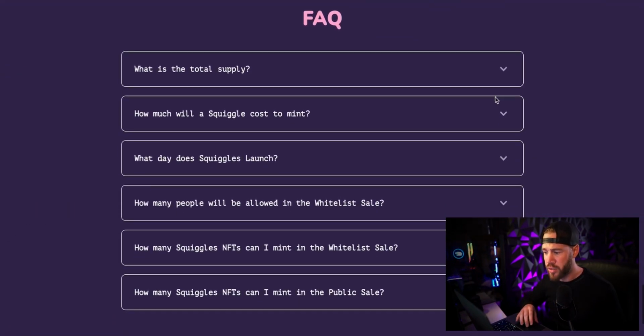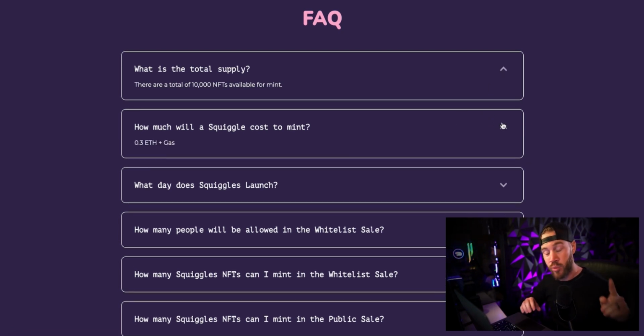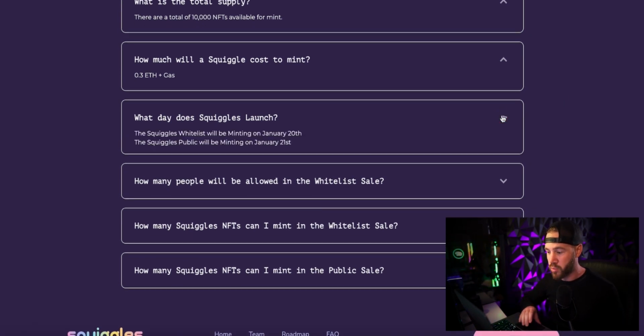Now, of course, they have an FAQ section, like what is the total supply? We got 10,000 of those. How much will it cost? Now, the cost to mint these is actually a little more expensive than what you typically see, it's 0.3 plus gas. So 0.3 Ethereum plus gas is a good amount for a lot of folks. That being said, we've seen a lot of this sort of thing happen within the 3D space, the 3D NFTs that we've seen in the past, that there is a higher price point to entry, a higher mint price, which is totally fine. I think it's valid because it does typically take a little bit more time to do 3D art than 2D art. Sometimes, not always the case. But that being said, the launch, as we just talked about, is right around the corner.